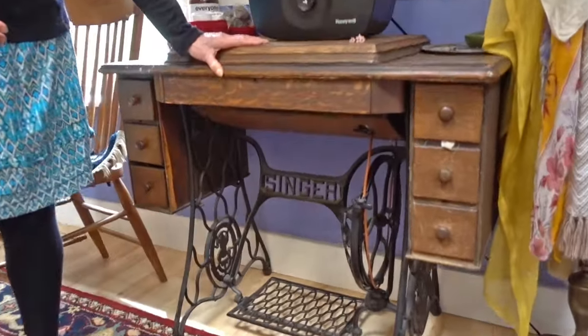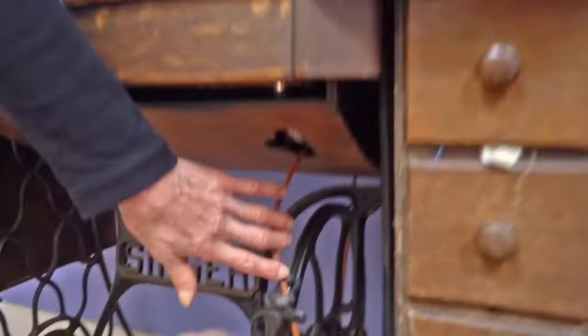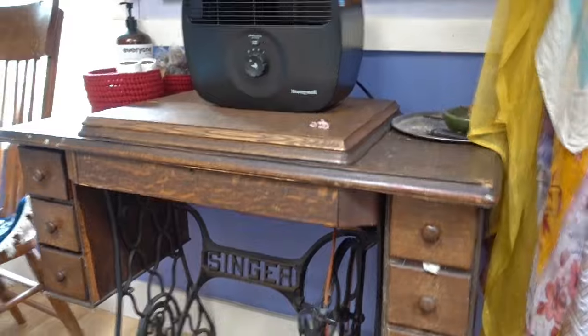But I love this machine. It's really old. It was my husband's grandmother's. And it's the only machine that I use. I love it, and I know how to fix the whole thing. Yeah, I've seen you fixing leather in here. She's been teaching me on this as well. Yeah. There's Laird.